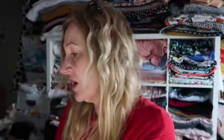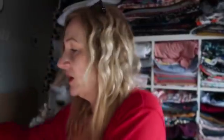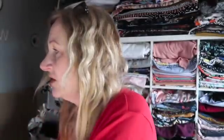When I'm changing my overlocker threads, I just tie them on. I just find it easier. Although, to be perfectly honest, this overlocker, this Baby Lock that I have, is pretty quick to change threads anyway.